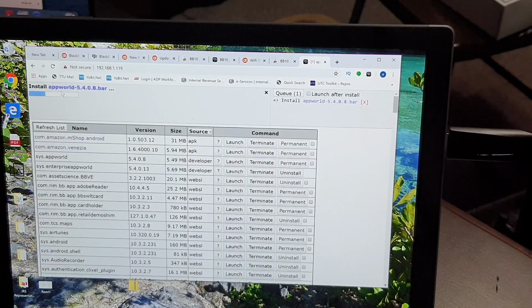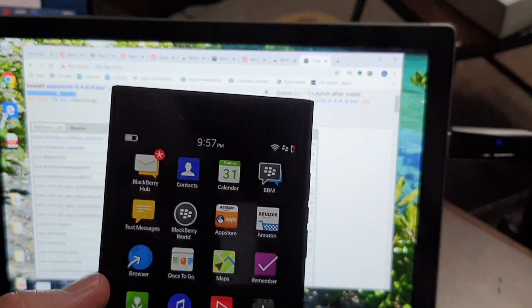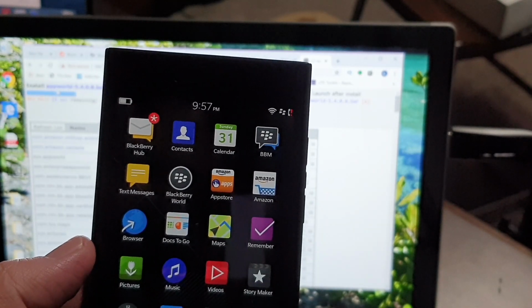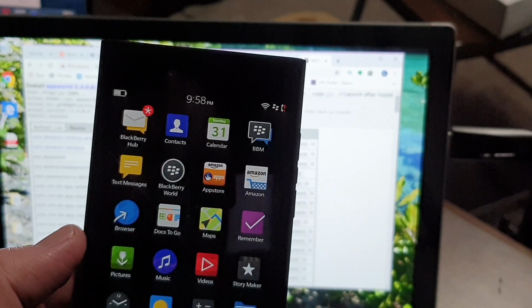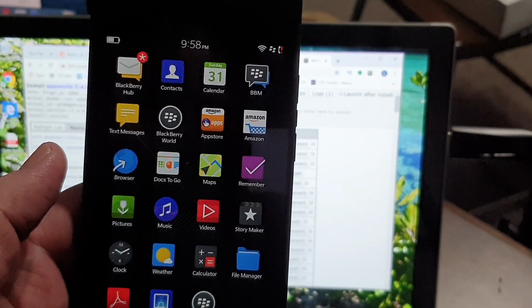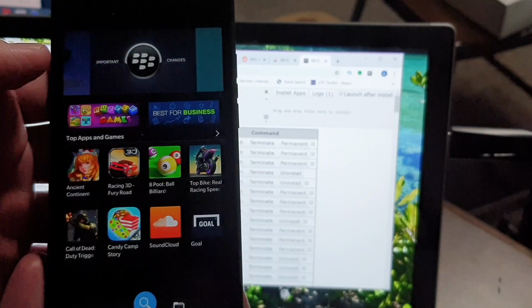So we'll click on that. You'll open it. You'll see up here up top it's installing. So when it gets done installing, you'll be able to see it on your phone. So let's go back here. You'll see BlackBerry World right there, and it should shade out. And it may or may not, because I've already installed it. But we'll keep an eye on it for a sec. Okay, like I said, it may not do the shade out thing because I've already updated mine. Normally it'll shade out a little bit, but I can't uninstall it now. So then you can get back in and you can install your stuff.